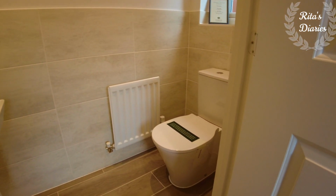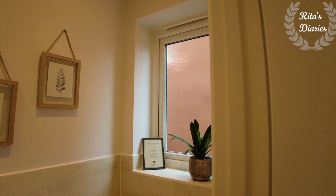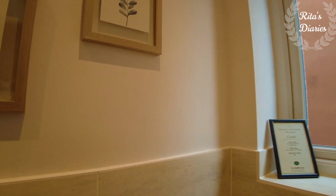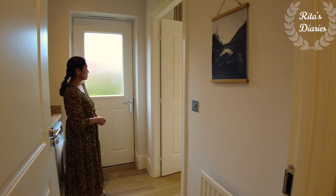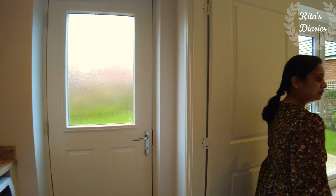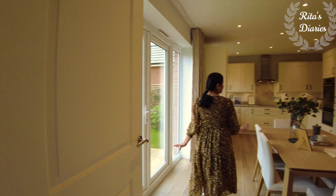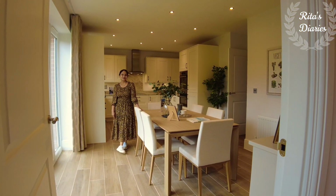It's a decent washroom here. You have the water closet, sink, and there's also a window coming towards one side. And this is the door here from the utility towards the garden. Overall, a really beautiful kitchen with dining space. I really like this area a lot.